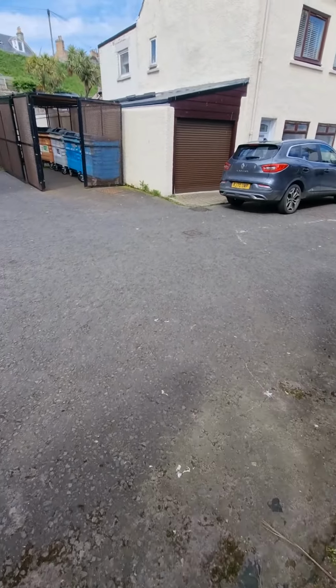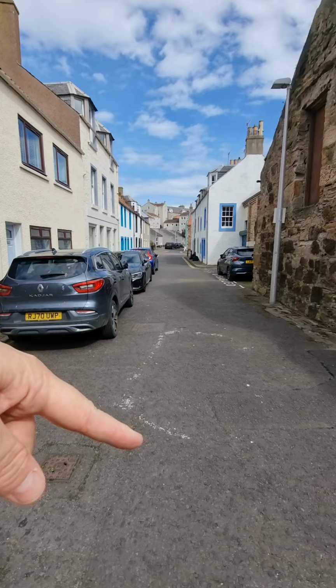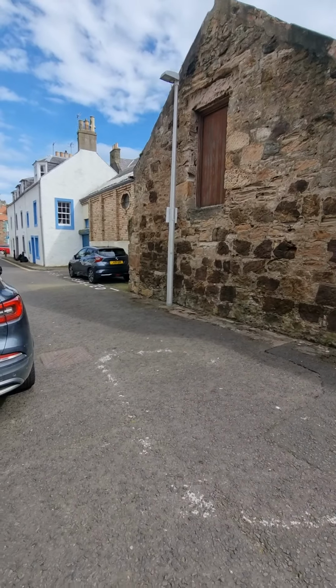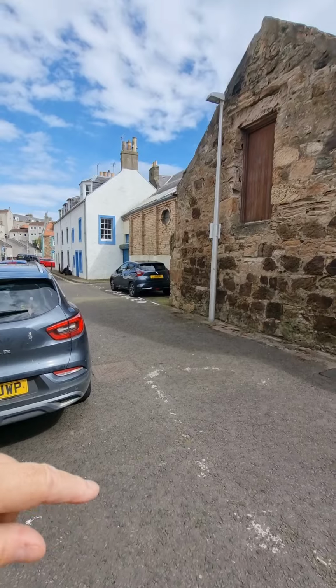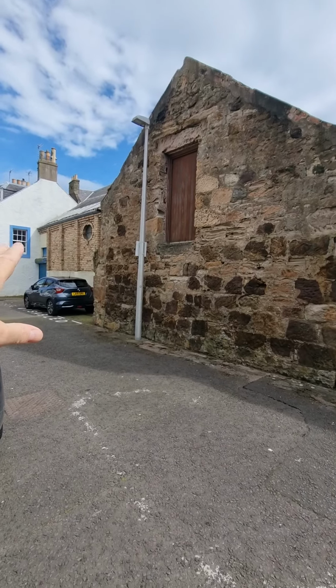For anybody that doesn't know the area, check out the location footage on here. So there's Station Road, you come in, West Street, I'm saying West Shore, that's the front. This is West Street, so you come in from Station Road into West Street. This is the property there, watch out for that door, that's where the old nets used to be taken in.